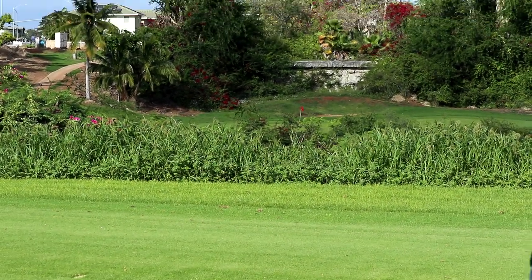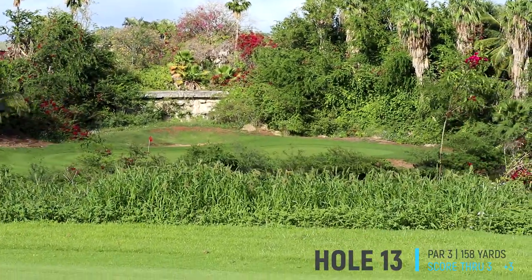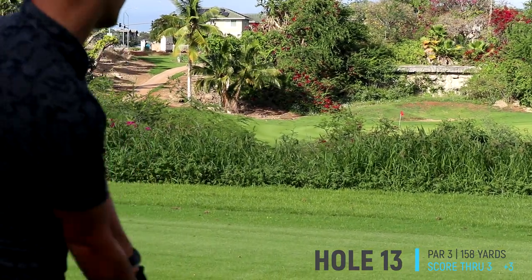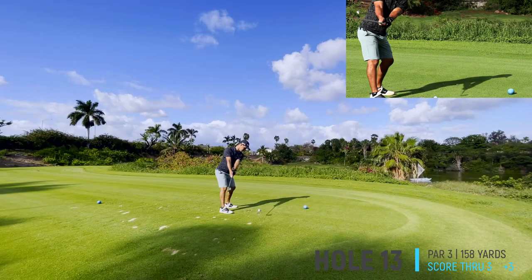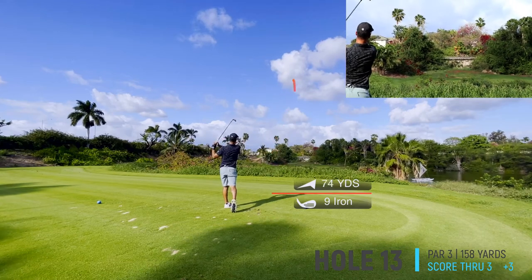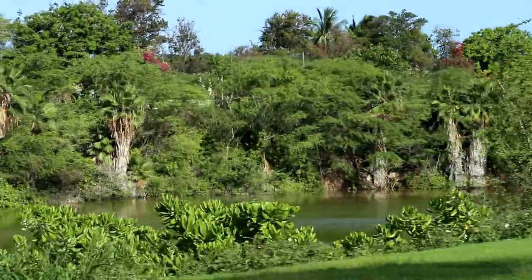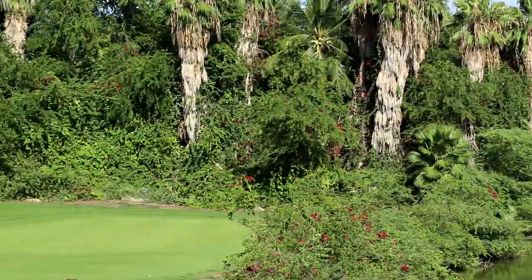Got 150 yards, downhill, flag tucked on the left side. Little wind left to right and at us, so I'm gonna go 9 iron, kinda aim straight at the flag. If it goes a little right, that's okay, that's middle green. Going straight at the flag, maybe a tap to the left. Oh wow, that was less than I thought, darn it. Mongoose going for my ball.